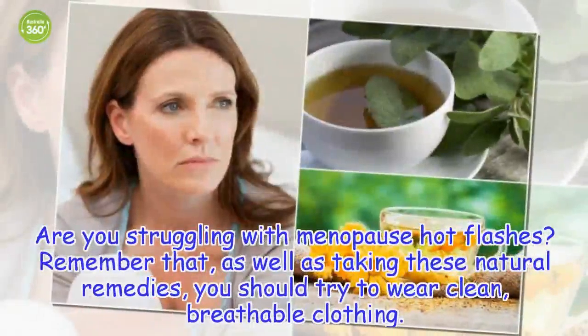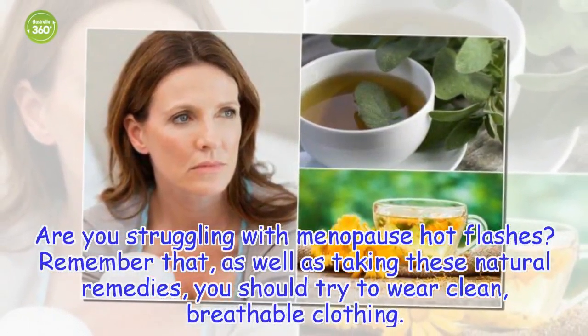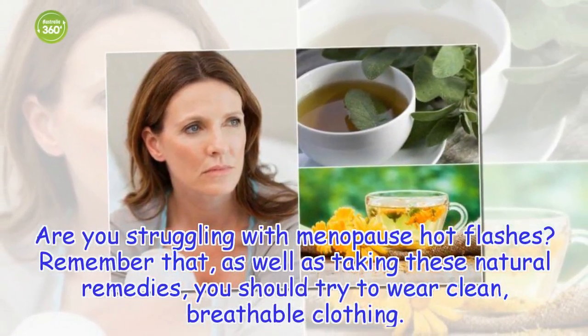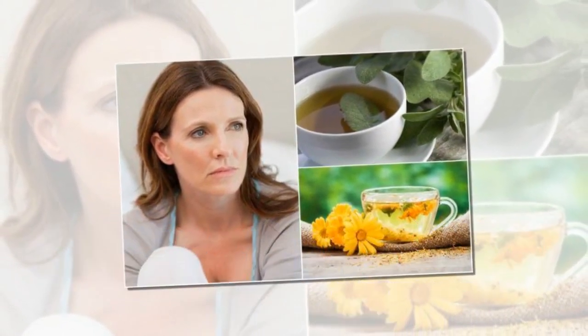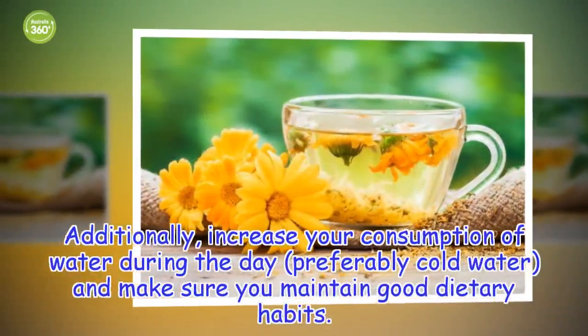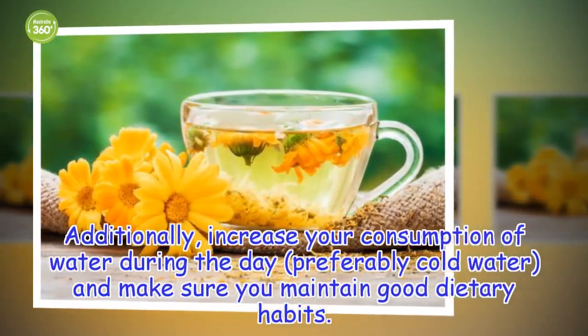Are you struggling with menopause hot flashes? Remember that, as well as taking these natural remedies, you should try to wear clean, breathable clothing. Additionally, increase your consumption of water during the day, preferably cold water, and make sure you maintain good dietary habits.